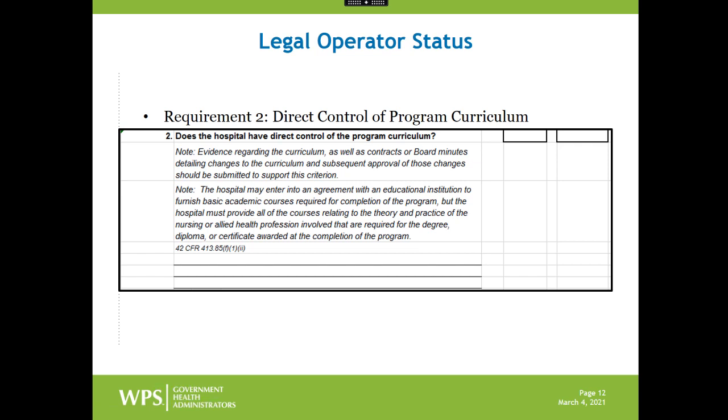Requirement 2, does the hospital have direct control of the program curriculum? So the evidence that we might see could include some contracts or board minutes detailing any changes to that curriculum and who has approved them. That shows that somebody controls that program. If it's the provider approving changes to it, then that certainly helps to support they control the program curriculum. Now, the other thing I want to mention here is that this is the main program curriculum. This doesn't necessarily mean they need to teach every single course.